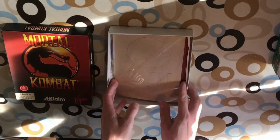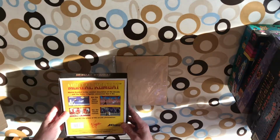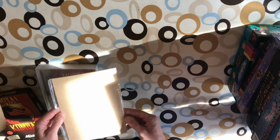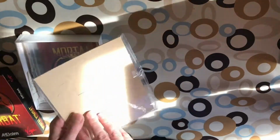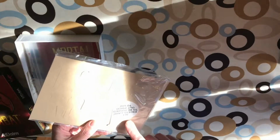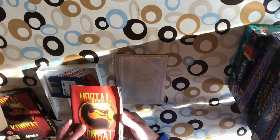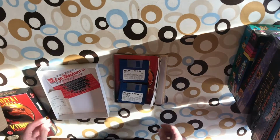So Mortal Kombat. Now inside this, and I don't think it mentions it on the outside of the box. It's a really nice box, nice spine on it. Now there's this, which is actually like a cardboard stencil. It looks like you pop it out, and maybe for spraying through or something. But it doesn't mention anything about it, so it obviously came with it. The book's a bit curled up because of how it had been stored. And then we've got the discs 1 and 2.